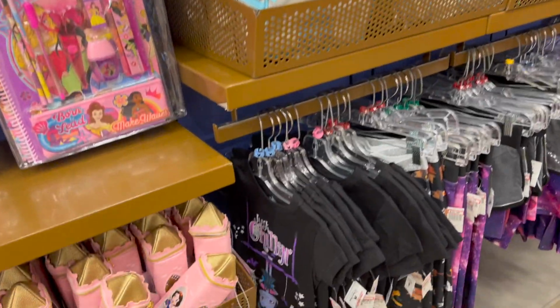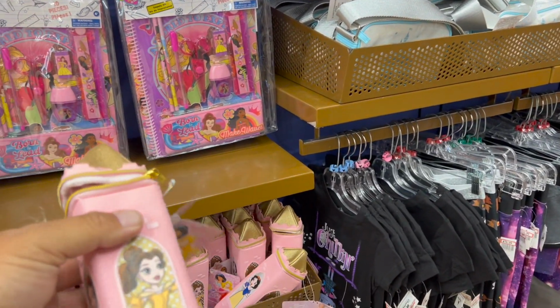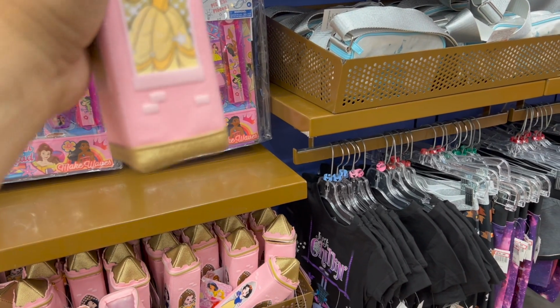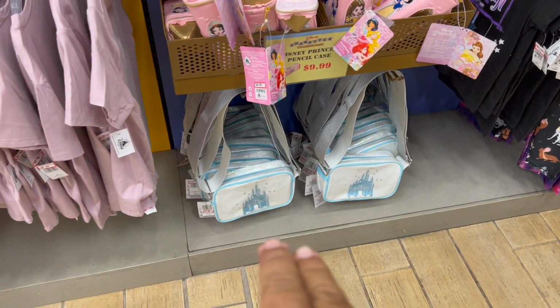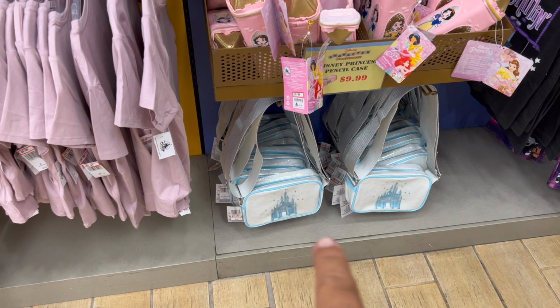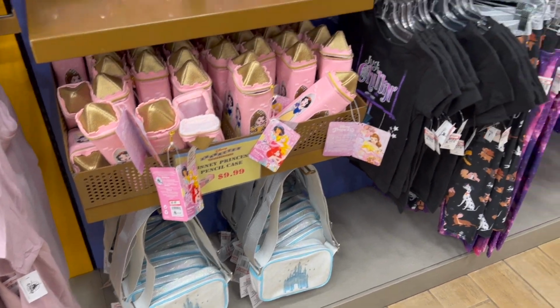Oh, wow, look at this. This little princess pencil case. That is adorable for $10. That was originally $15, so it's only $5 off, but it's so cute. And they have another little pencil-like case with a little strap on it for $15. That is the castle.